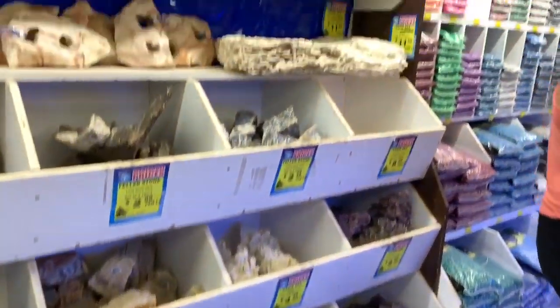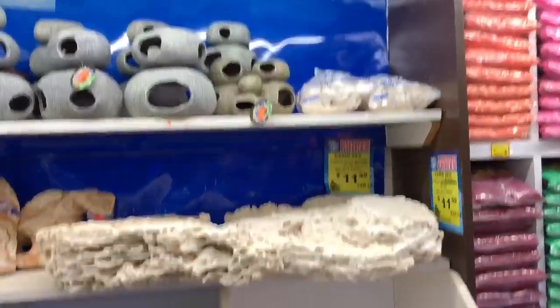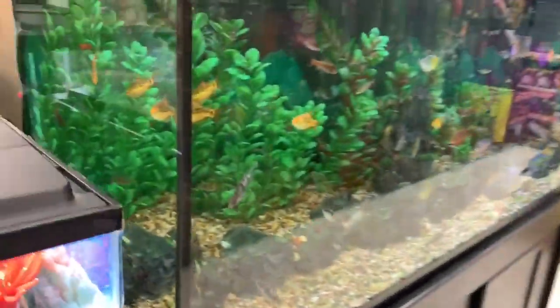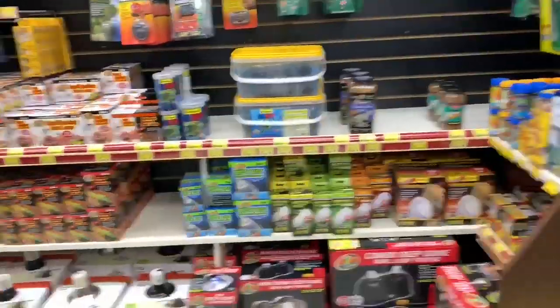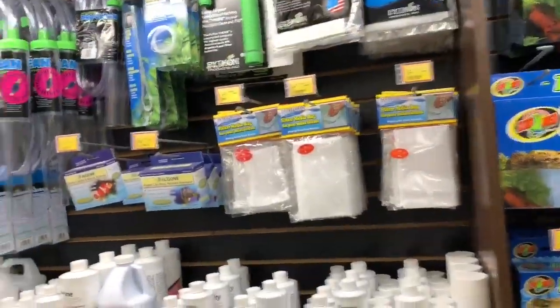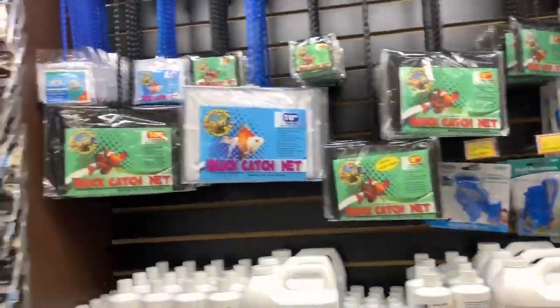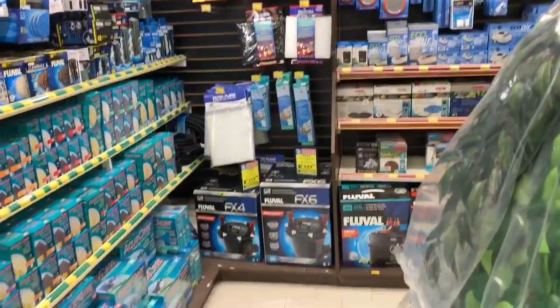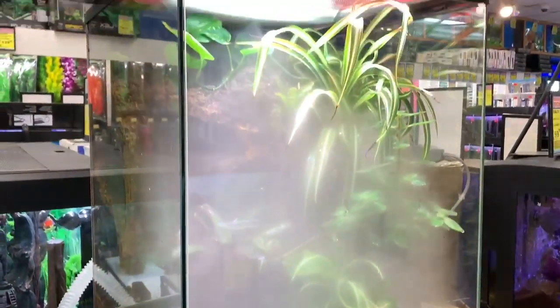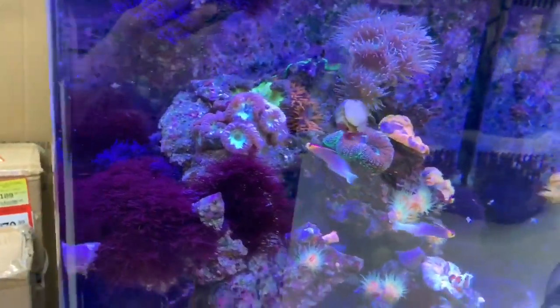Before I show you the marine section, let's take a really quick run through the dry goods area. There is so much stuff in this store. It's like an Aladdin's cave. Big Al's has been around since 1976, and the location here in Kitchener opened in 1989. That is a lot of years to be in service when it comes to a pet store. When we first started keeping freshwater fish, this is where we came for pretty much everything we needed.